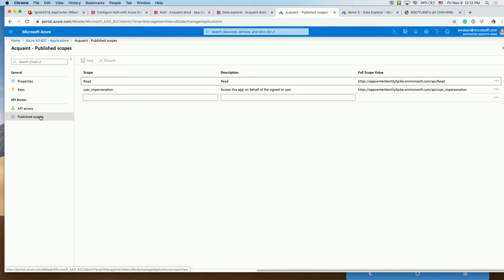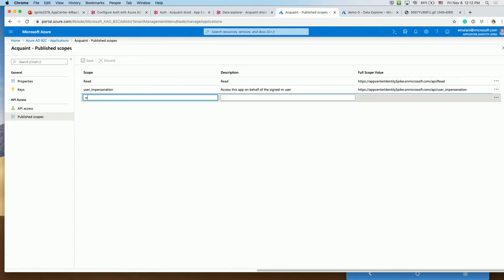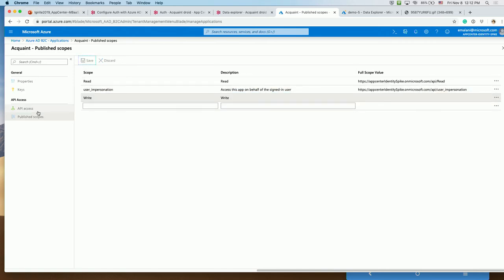And in the world of Azure AD B2C, this term is known as a scope. So you can define your scopes here, whether it's read, user impersonation. I can also put write, for example, if I want. So that's how you create a scope or give your app permissions. So here you're defining the scope.